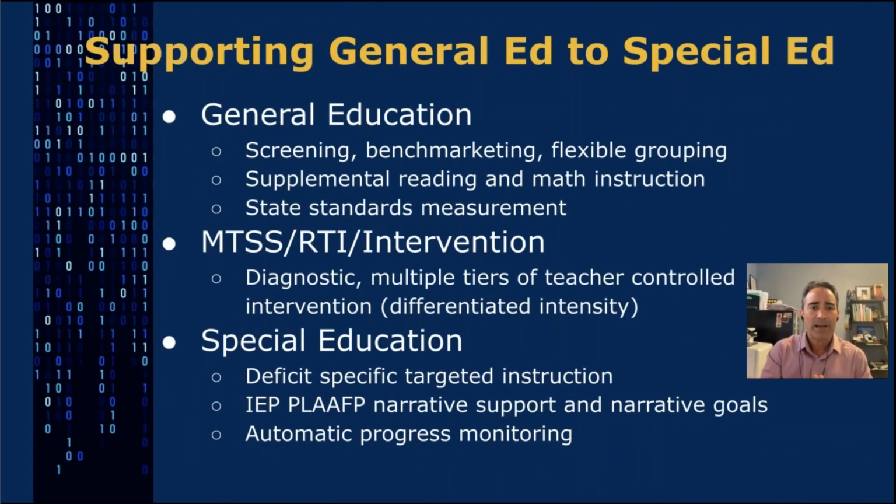Okay, the next thing I want to talk about is general ed, intervention, and special education. Our data will help all departments, and it goes through all of them. While you are in the special education department, you may be using our assessments and our detailed reports to write your IEPs, to get your narrative, and for progress monitoring. The great thing is our stuff works in intervention. It works in general ed. The difference is they will administer an assessment maybe, but they're not going to use all the reports you're using.